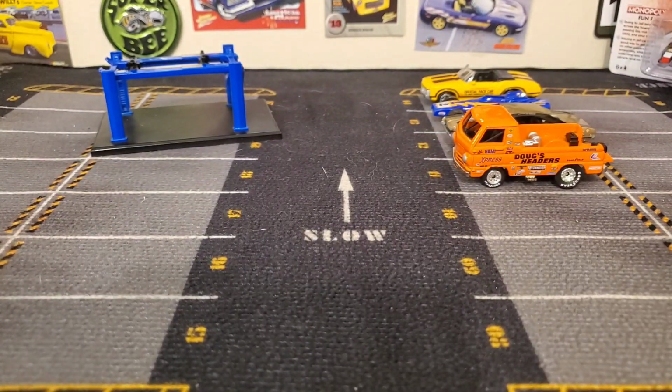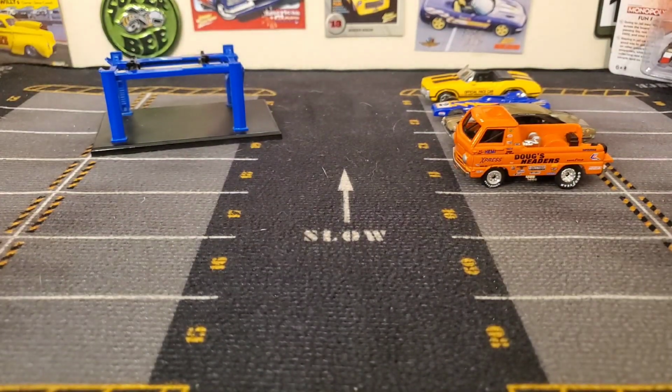Very cool stuff. And we have 2 wheelie stands now, so we can have 2 cars doing wheelies at the same time together. That will make for some interesting pictures.